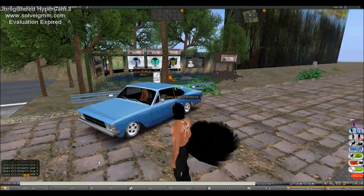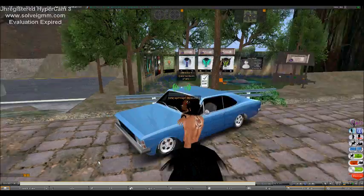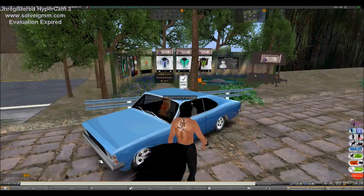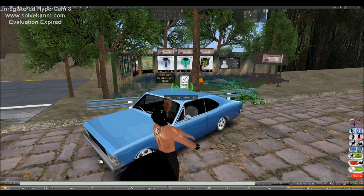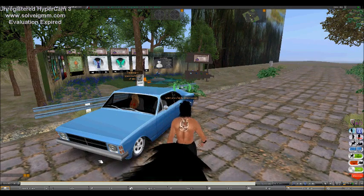So where you can find cars in SL is the freebie area, is one place you can find some cars, some older models. This car here is actually not that old, but it's made kind of in the old style. People will make different vehicles different ways. So some will be new, but they'll be using the old methods, the old ways they used to make cars.